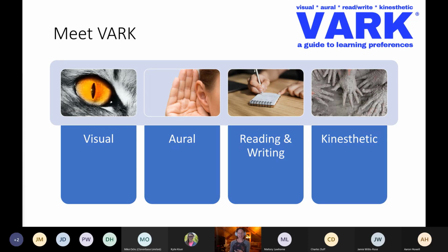It's an acronym, of course, and it stands for Visual, Aural, Reading and Writing, and Kinesthetic Learners. Now, in all these learning styles, no one's trying to say you fit into this one bucket, right? Like I'm not saying, Kylie, you are an aural learner, or Mike, you're reading and writing. Most people are going to see this and resonate with one, two, maybe even more of these learning styles. But you'll probably have one primary learning style. So visual learners, I think the pictures kind of speak for themselves, but we'll walk through it quickly.